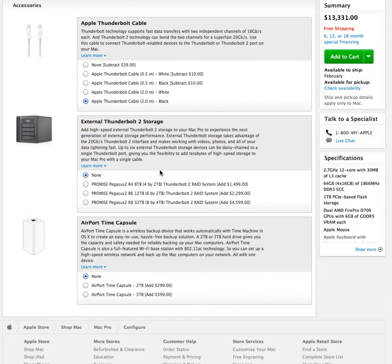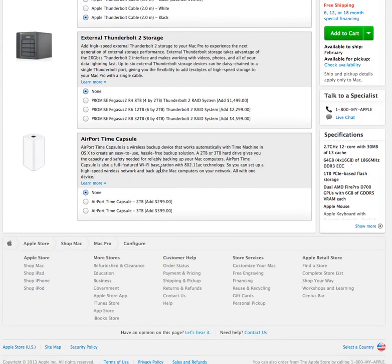The AirPort Time Capsule. Basically, it's a Time Capsule with wireless. It's a neat idea. It's for backup, but the fact that it's wireless and it's not built in. This is another thing. This should be built into the computer. I can see some reasons why it's not built in, but on the other hand, I would like to see it built in. And for that reason, I'm not going to get it.